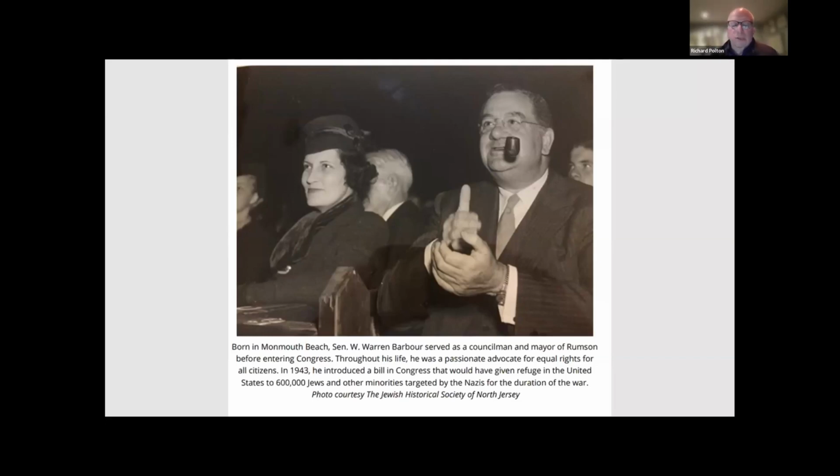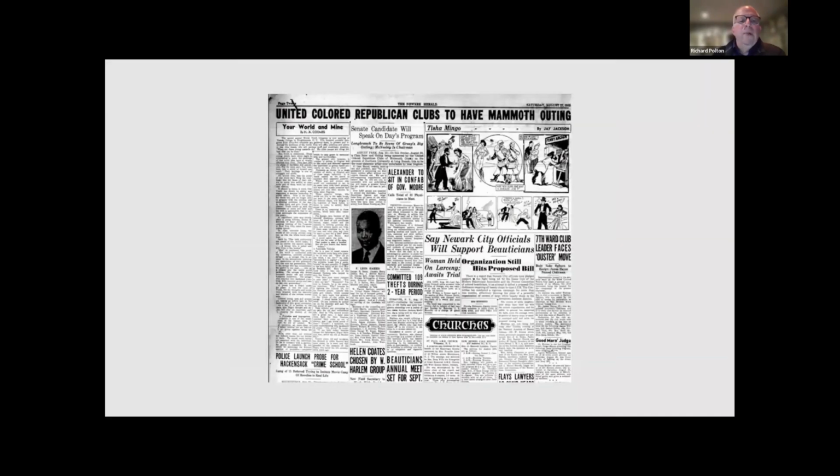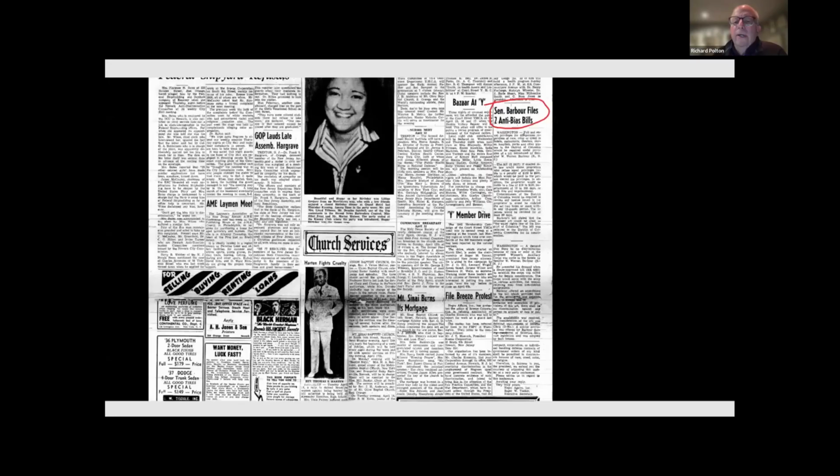Here are some articles that show Barbour in his campaign mode from the black press in New Jersey during the time. This first article shows United Colored Republican clubs have a mammoth outing. I read that as Monmouth outing at first. And the Senate candidate will be the lead speaker. And that Senate candidate, of course, was Warren Barbour.